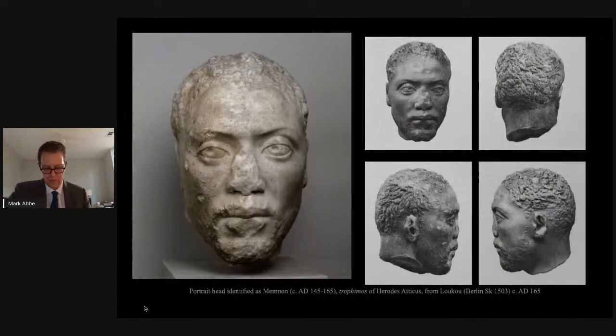More concrete statements can be made of this superbly nuanced and extremely sophisticated in its characterization head from Greece. It represents a favored Ethiopian pupil and adopted son of Herodes Atticus, called Memnon. He was one of three youths or pupils, all of whom appeared to have died in the mid-160s AD during the first large-scale empire-wide pandemic, known as the Antonine Plague, that is thought to have killed upwards of 5 million people within the empire.